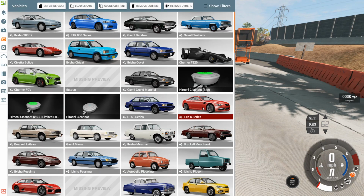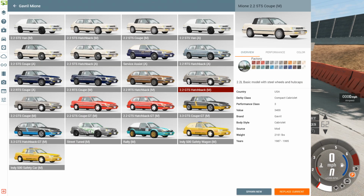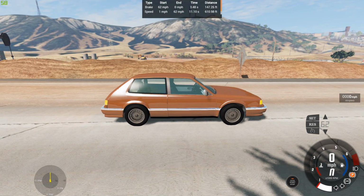So now let's switch this up to a slightly beefier version. Let's do the GTS version. No, let's just do an RTS and then GTS, and then we throw it on the track with the GTS, the 3.3 liter version. So let's throw up a hatchback model of the RTS, and just taking a look at the hatchback version. I mean, not that bad looking.